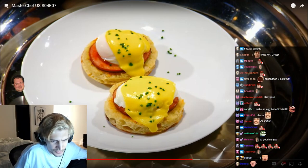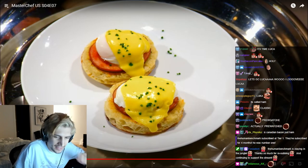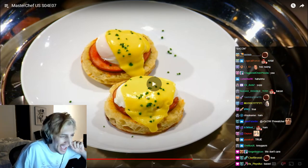Guys, this is just precision, chat. In Canada, we do not call this bacon. That's ham. In Canada, bacon is bacon. That's ham. Rich, you fucker.